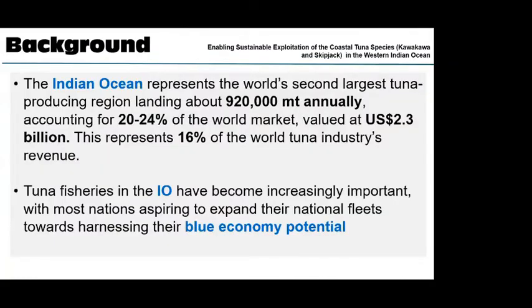Just a bit of background, the Indian Ocean represents the world's second largest tuna producing region, and it lands about 920 metric tons of tuna annually. This accounts for 20 to 24% of the world market, and it's valued at $2.3 billion US, representing about 16% of the world's tuna industry. In the Indian Ocean, tuna fisheries have become increasingly important. As you're aware, most of the nations are aspiring to expand their national fleets, mainly towards harnessing the blue economy.